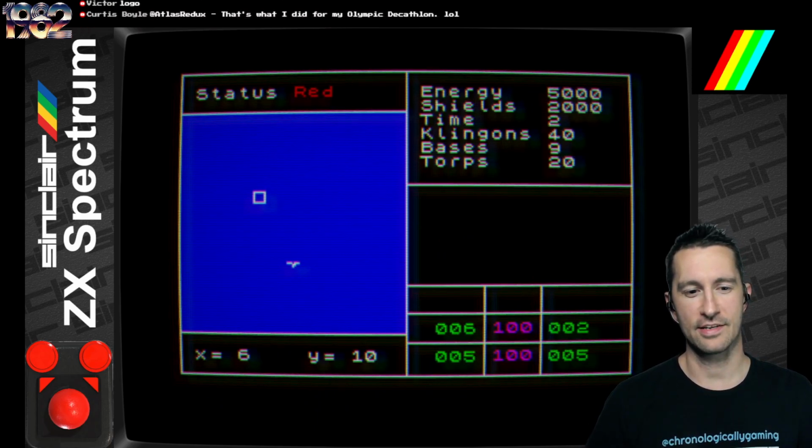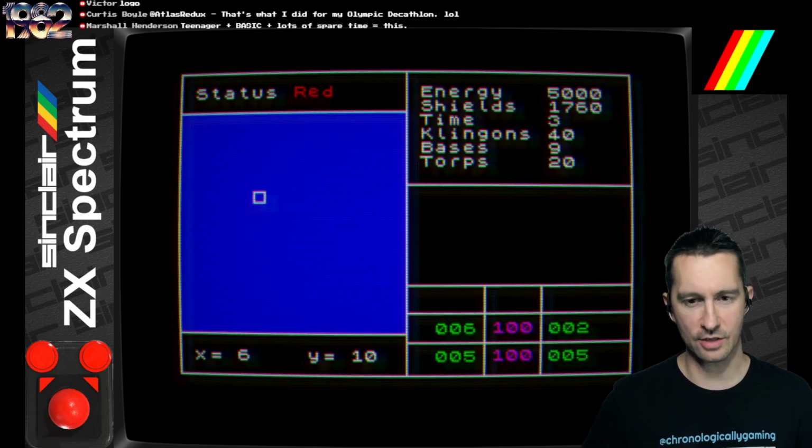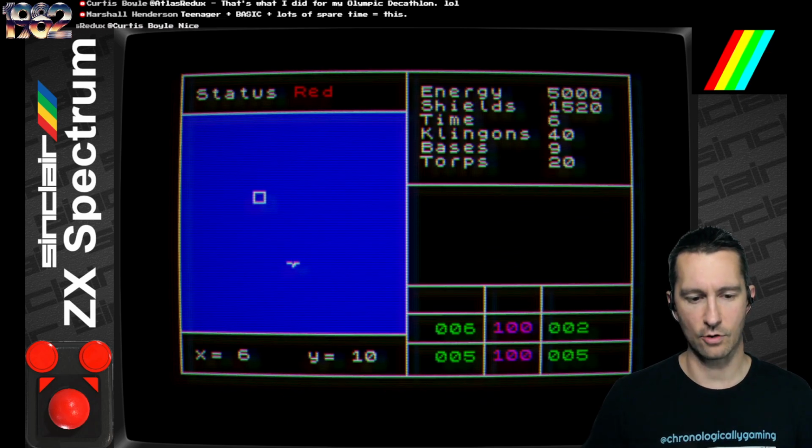Building everything in. Status is red. Oh, shields taking 24 damage. Raise shields, quick. Oh, wait, we have to use numbers. What's our shield number? 3? 1. Energy to shields. Send 20 energy to shields. Okay, we got our shields up. At least that'll work. All right, let's do phasers. Was phasers 4 or 0?